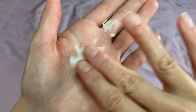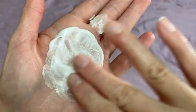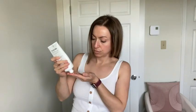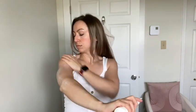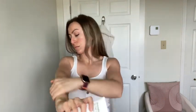I've had products in the past that have been labeled as fragrance-free, but they still have this strange chemical fragrance to it. But I can honestly say that I have found this lotion to be truly fragrance-free. It lightly moisturizes and it leaves my skin feeling really comfortable and fresh. I love using it anytime when my skin needs a little extra hydration.